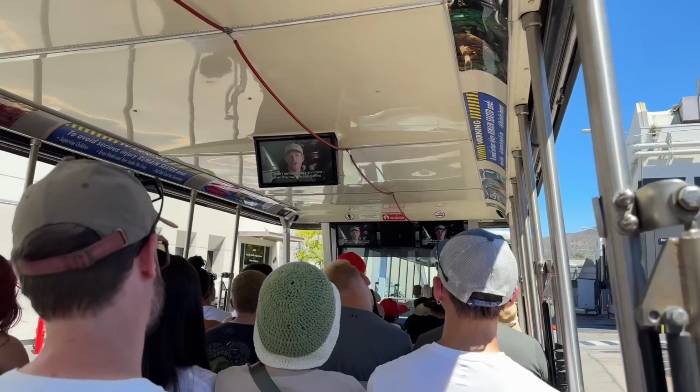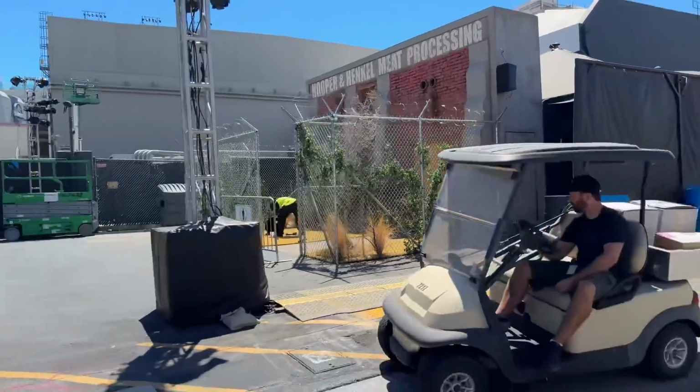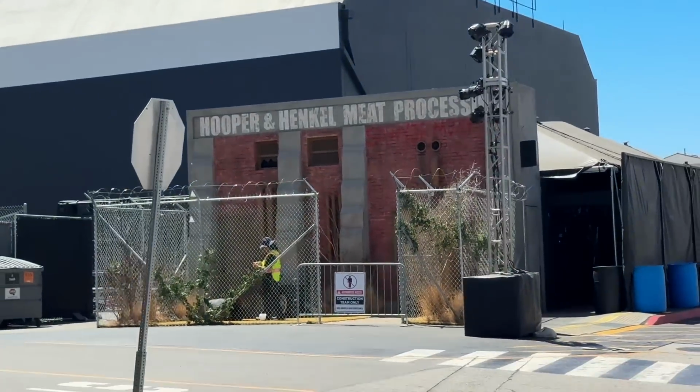They have the original studio tour host, Ron Howard, talking right now. Quick look at Texas Chainsaw. We had to build our own machine. Everything had to be exact, even down to the tiny.